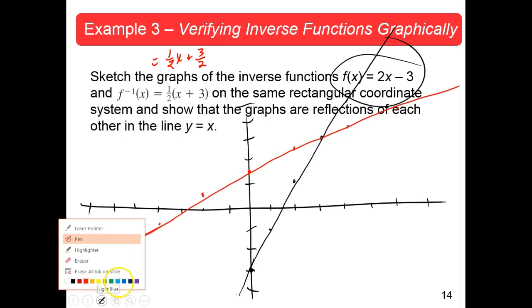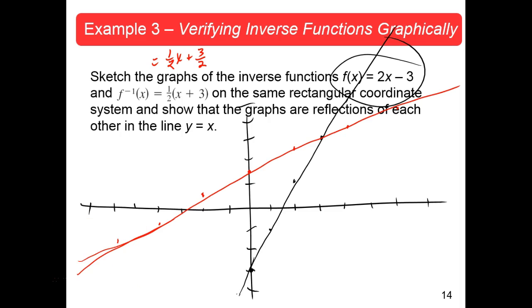Blue, light or dark? Dark, okay, there's dark blue. Now, I want to plot one more function. Y is equal to x. Help me do that one. Y is equal to x. Give me a few points.